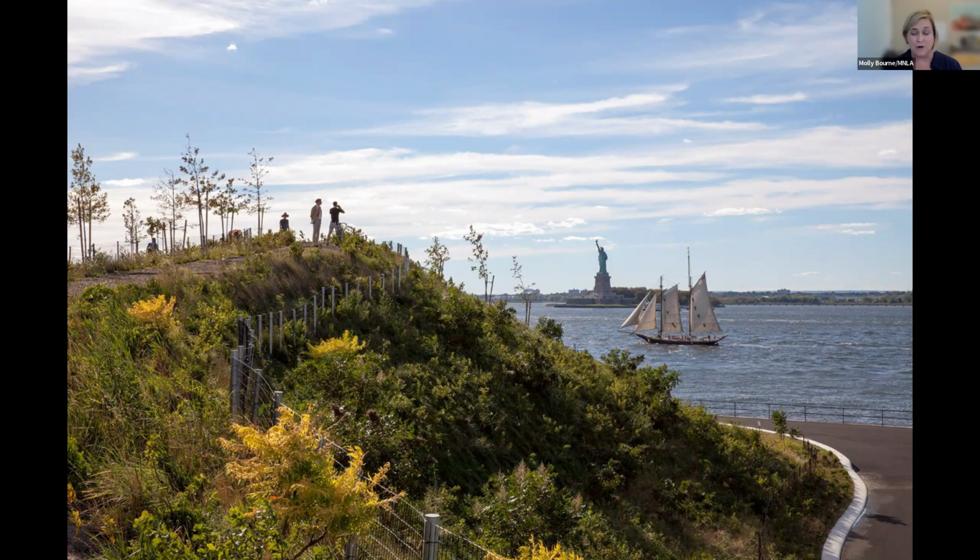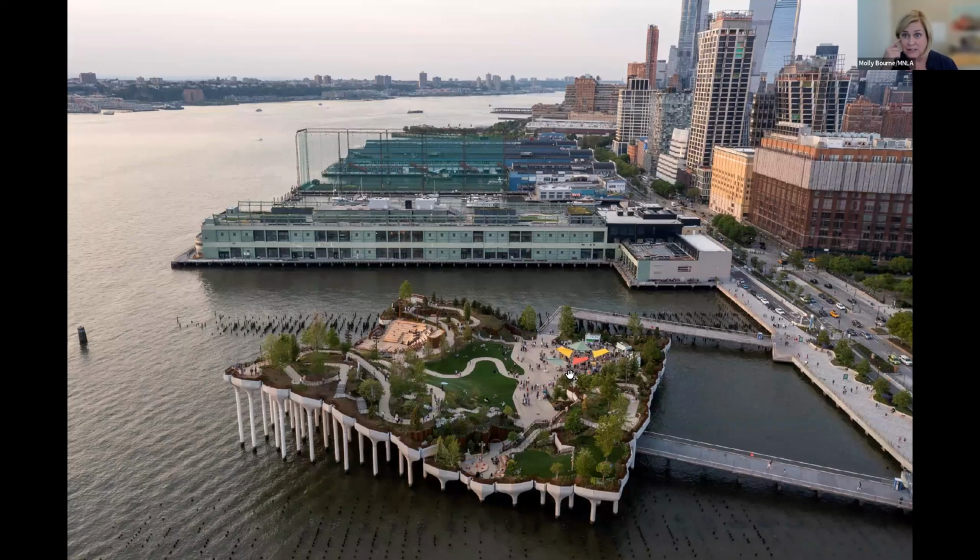We've been part of some really wonderful New York City projects like Governor's Island, which you're seeing, Little Island. We love islands and piers. And this is on the west side of Manhattan.